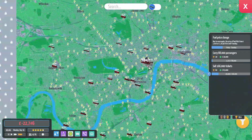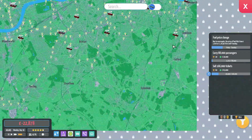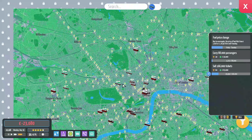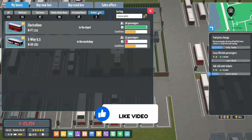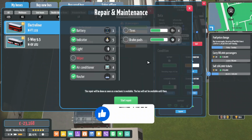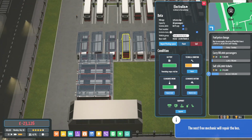We have a load of buses going around. Our night routes are in full force. And how is our bus fleet? Is there something that needs repairing?